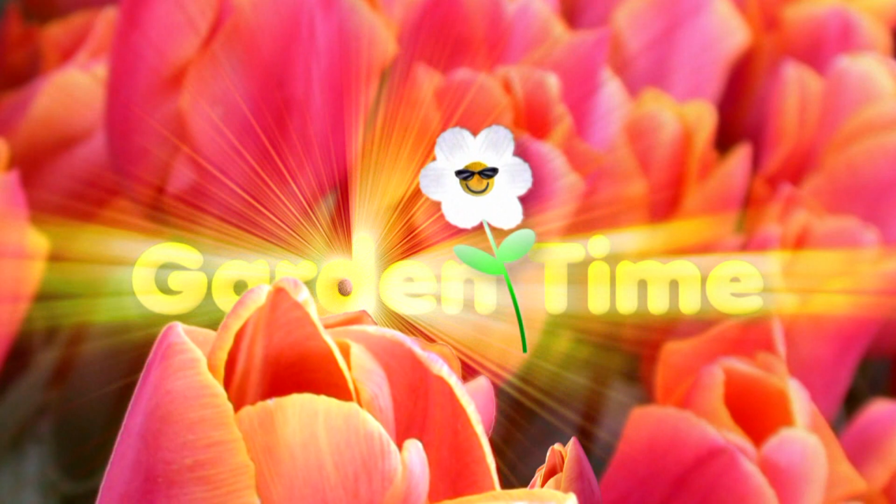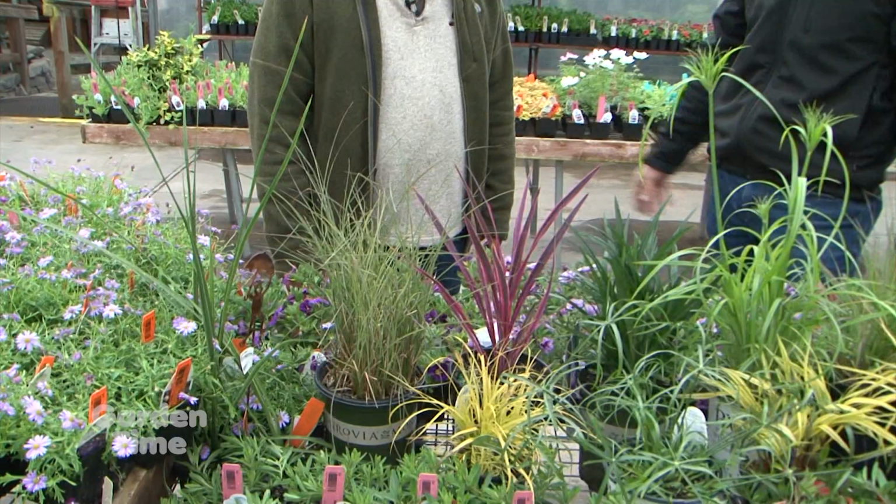I'm out here at Sagawa Nursery. I'm with Brian. Brian, there are so many focal points that we can put in pots and containers. And we're just looking around, and the amount of grasses that you guys carry is a lot. There's a lot of grass, especially choices of grasses.